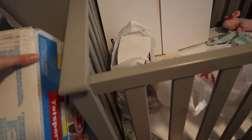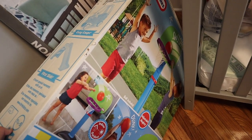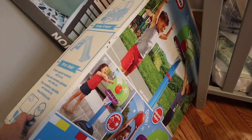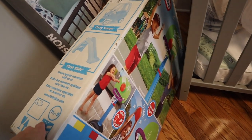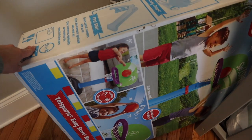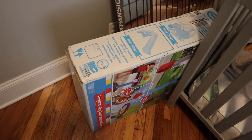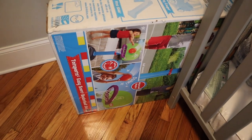And I forgot to pull this out to wrap, Brynn's basketball hoop. I don't think I'm going to be wrapping this just because it's kind of large. I think we're just going to take it out of the box and put a bow on it and put it by the tree for Christmas. Or maybe we'll bring it out after she opens her other presents, since I don't want to distract her. Because she'll probably want to play with that right away. I'm not sure about that yet, but stay tuned for Christmas morning to see what we end up doing.